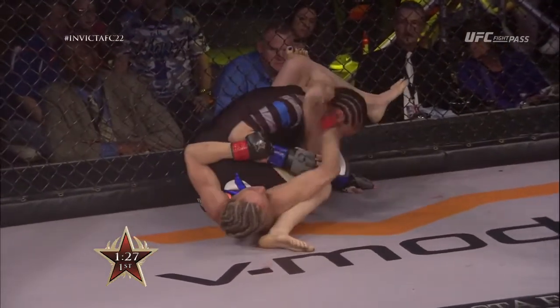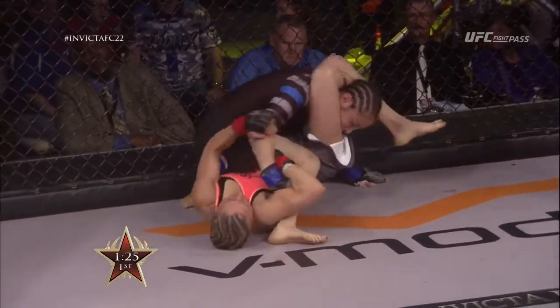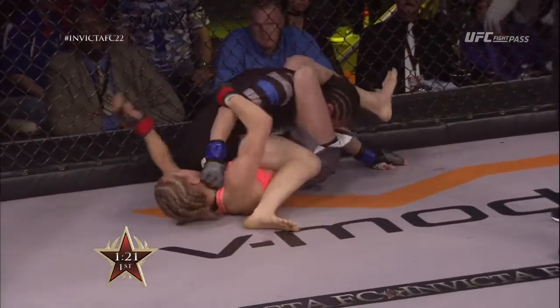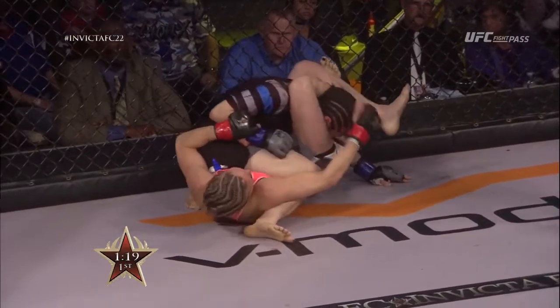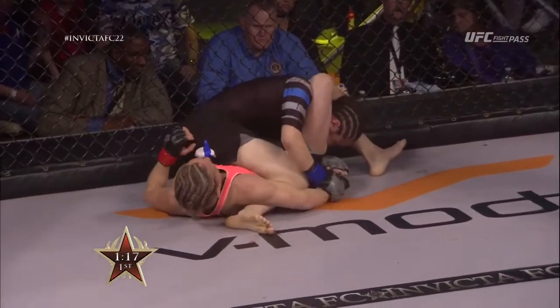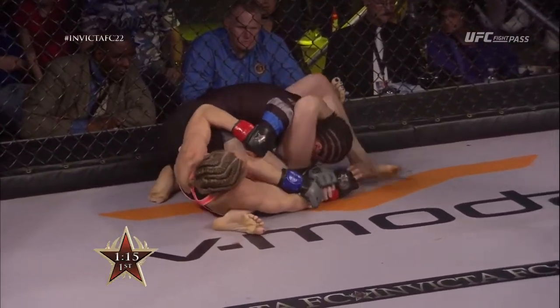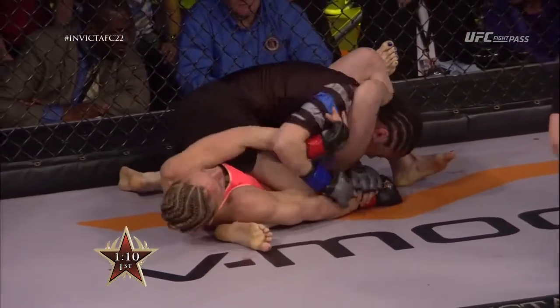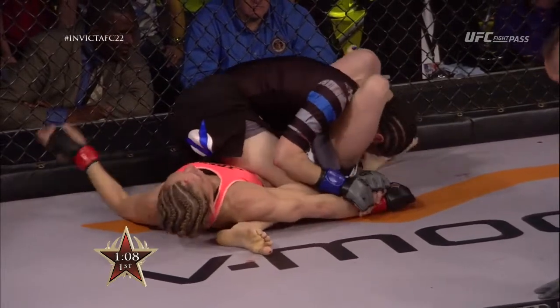Nice punches there, but unfortunately her arm being out there can get trapped, just as Amber Brown has done. Ashley Cummins has some great composure right here, still fighting, still looking for a way to be offensive from top position, even without her head in position. Amber Brown trying to figure out if she can do anything with the right arm of Ashley Cummins, a unique position to be in.